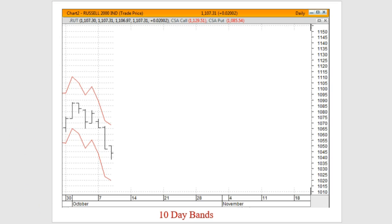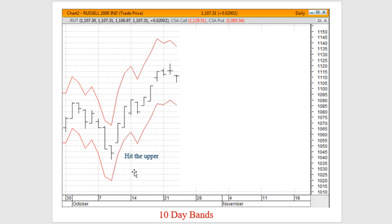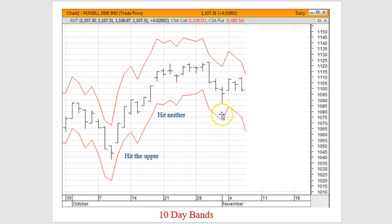Here's an example of a 10-day volatility band. The question is, did the market go up and hit the upper, the lower, or wobble around and do nothing and stay in the middle? In this case, the market clearly went up and hit the upper band. So that's what we record for that particular close. Now let's take a look at this close. Here's the 10-day band to the upside, 10-day band to the downside. Did the market go up and hit the upper, go down and hit the lower, or wobble around and not hit either of them? In this case, the market tried to hit the lower band right there, but it failed to. So for that close, we record that it hit neither band.